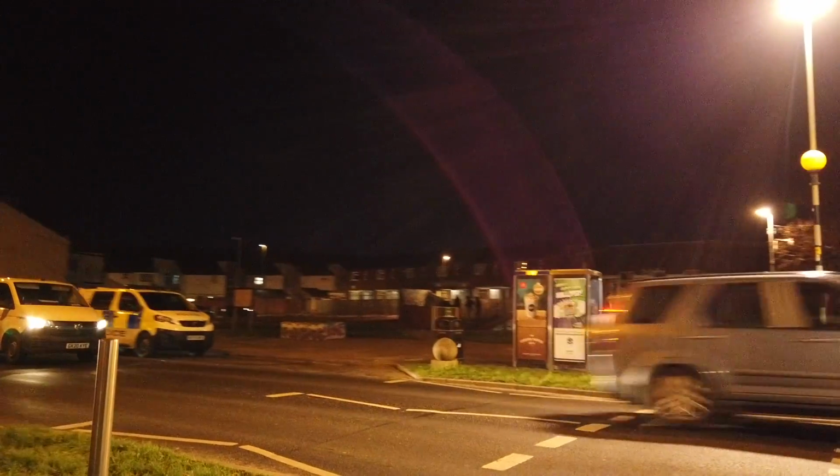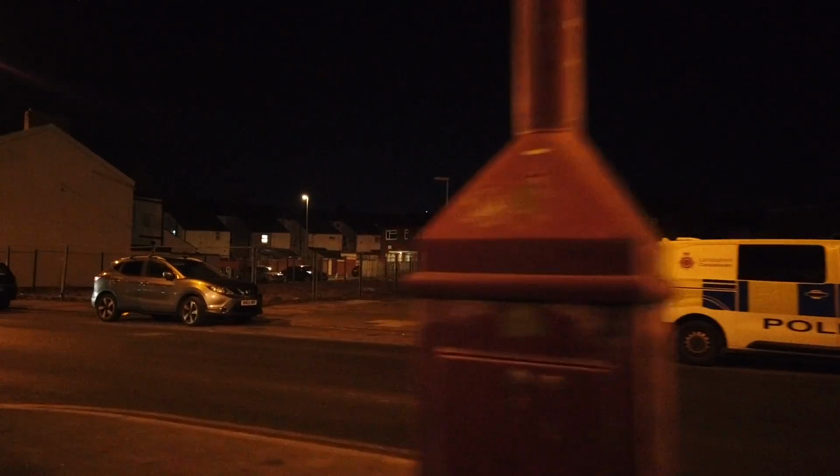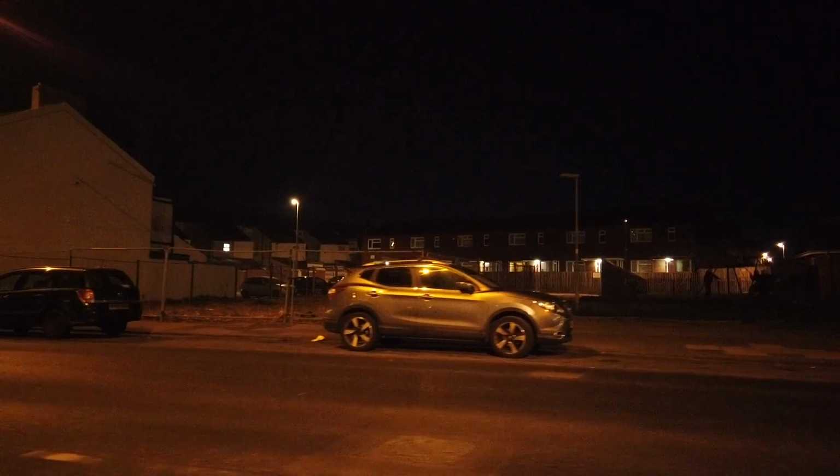Just over there is Iddison Court. I did a video down there. Oh, look, a police van. There's a bit of a play area. And it's also where the George pub used to be, just there. Can you see? In that space there was the George pub.